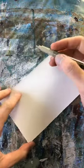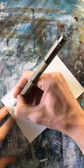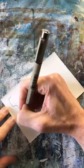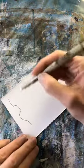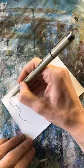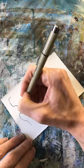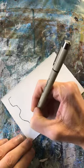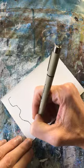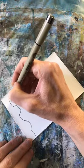And how do we deal with fear of the blank page? We make it unblank. How do we make it unblank? We make a mark. Doesn't matter what the mark is. That's what my mark happens to be today. It is a random, squiggly, weird line. Why is it this random, squiggly, weird line? Just because it has to be something. That's what it's going to be today.